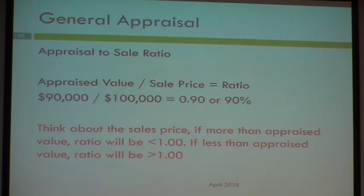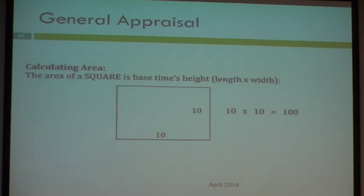IAAO standard on ratio accuracy wants us to be from 90 to 110, from 90% to 110%. It says at the bottom of page 42, very low ratios, 60%, or very high ratios, 120%, result from a poor classification system, and value schedules are based on classifications. Let's talk about some basic calculating of the area.